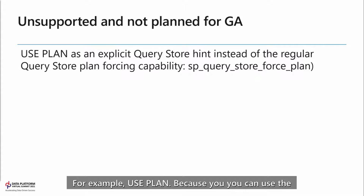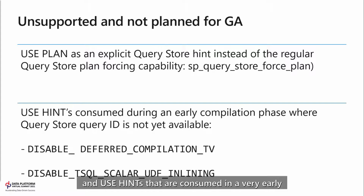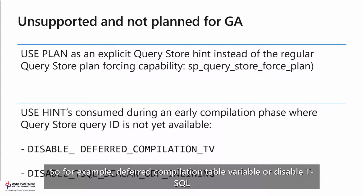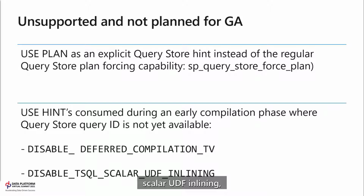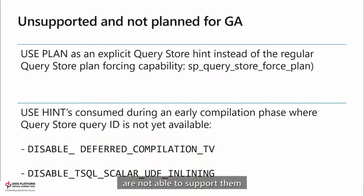For example, USE PLAN, because you can use the query store plan forcing capability through sp_query_store_force_plan, and hints that are consumed in a very early stage of compilation before the query plan is even formed. So, for example, deferred compilation table variable or disable T-SQL scalar UDF inlining, those are so early in the compilation phase that we are not able to support them after the fact through query store, after the compilation has been completed.